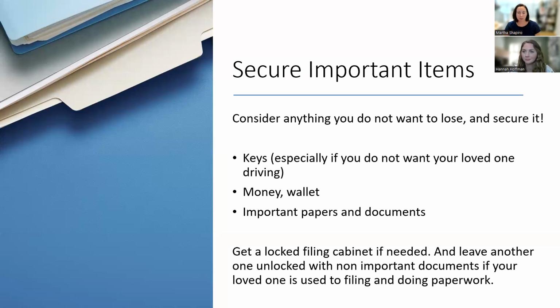Money, wallet, important papers and documents. I always encourage, you might need to get a locked filing cabinet. And if your loved one is used to handling the paperwork and they're going to go in and mess it all up, then let them have a cabinet. Still keep a filing cabinet that's open, that has inconsequential papers. Take the junk mail and give it to your loved one to sort in their filing cabinet. But keep yourself the locked filing cabinet that has the items that you don't want to lose.